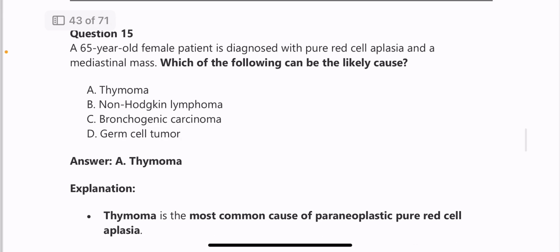Next, a 65-year-old female is diagnosed with pure red cell aplasia and a mediastinal mass. Which of the following can be the likely cause? So here the answer is thymoma, because it is the most common cause of paraneoplastic pure red cell aplasia. And since the question has pure red cell aplasia, the most likely answer here is thymoma.